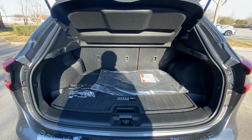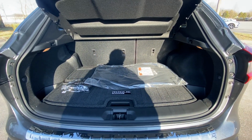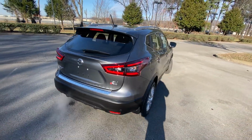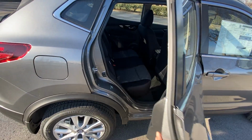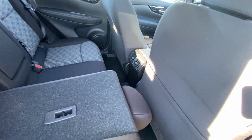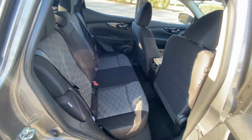And there's a view of our cargo space. A pretty good size. So if you want to fold down the seats, all you have to do is pull up here, and then you have that through space to the back. And then you just pull it up and it snaps back into place to lock it.